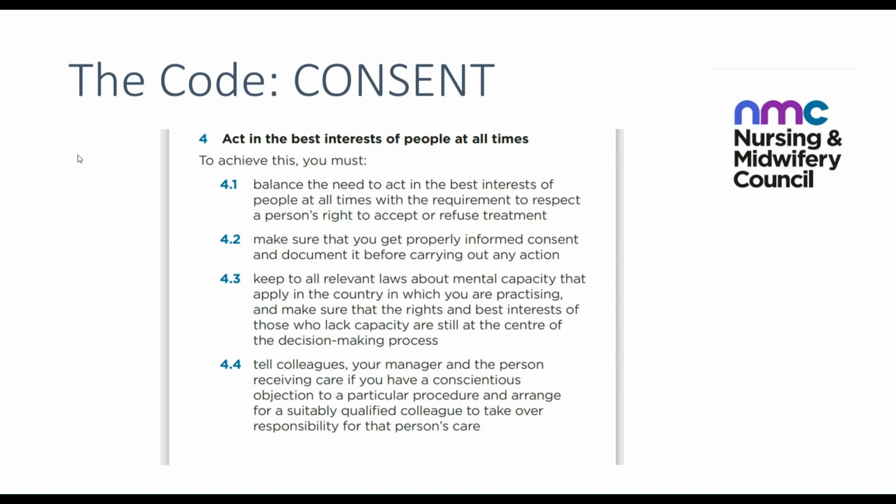So the Nursing and Midwifery Council, as hopefully you're aware by now, are the organisation which regulates nurses and midwives in the United Kingdom, as well as nursing associates in England. Now they set standards, hold a register, quality assure education, and investigate complaints.